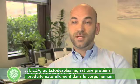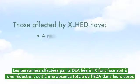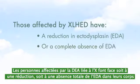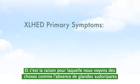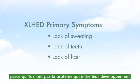EDA, or ectodysplasin, is a protein that naturally occurs in the human body. Those that are affected by XLHED have either a reduction in EDA or it's completely absent from their body. And that's the reason that we see things like an absence of sweat glands or teeth or hair in those individuals, because they don't have the protein that switches on the development of those things.